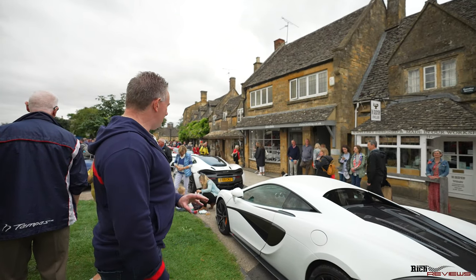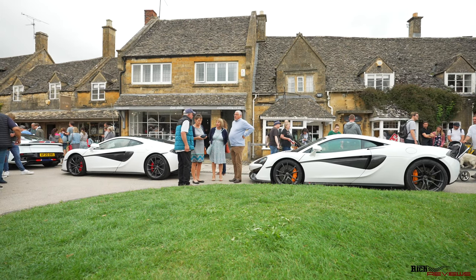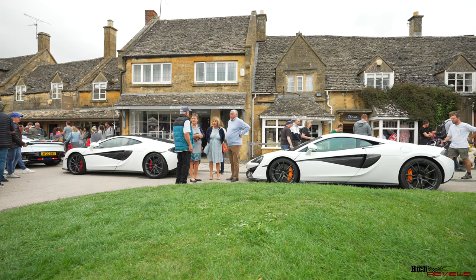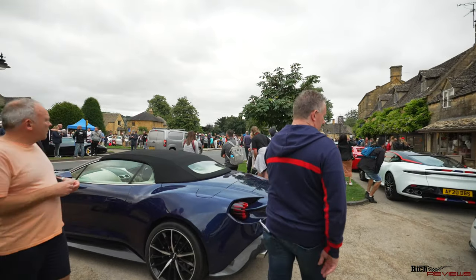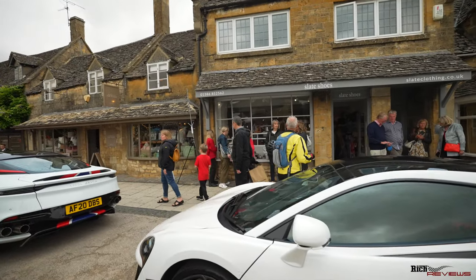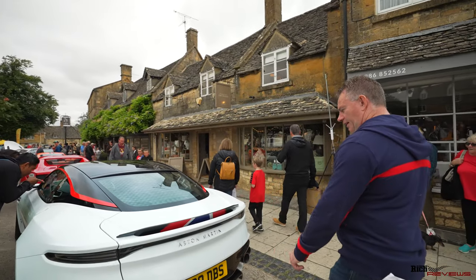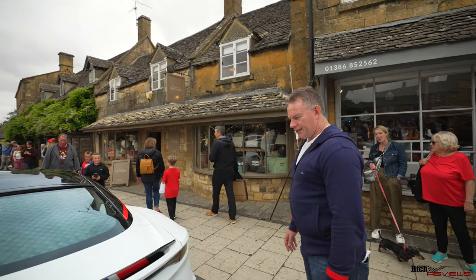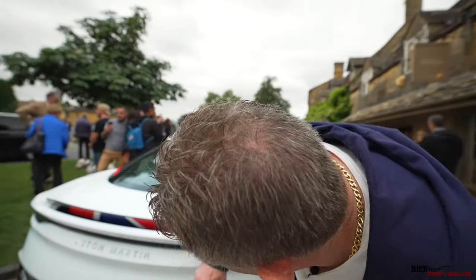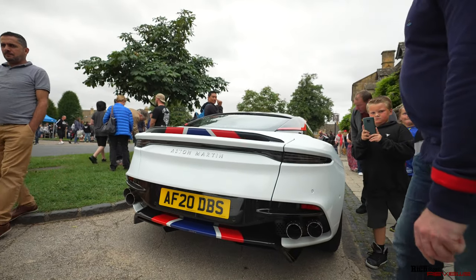Here we have two cars that are just waiting in line to catch fire. So we move on to the Aston. All joking aside, it's a 570S, two 570Ss. Actually, this is a 570 GT. So there's a 570S and a 570 GT. And look at this coloured Aston, beautiful, in the British flag, Union Jack. Well, certain aspects of the car are covered in the livery of the Union Jack. Very subtle.